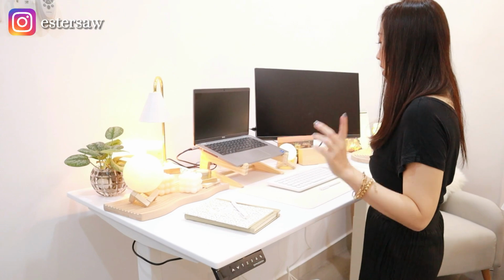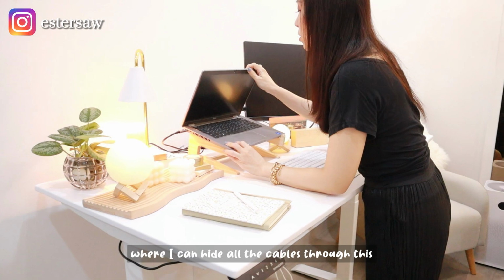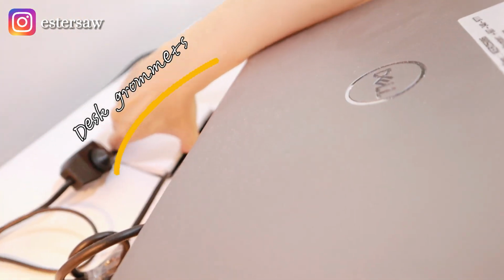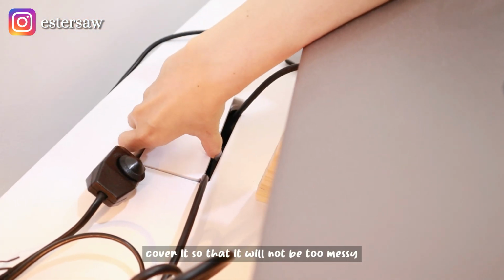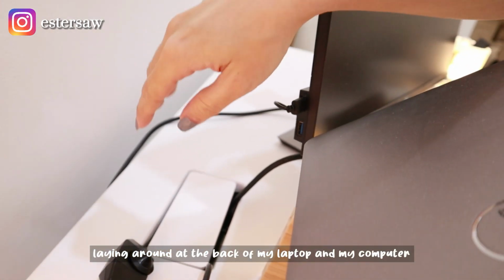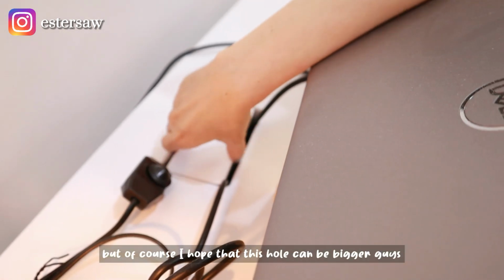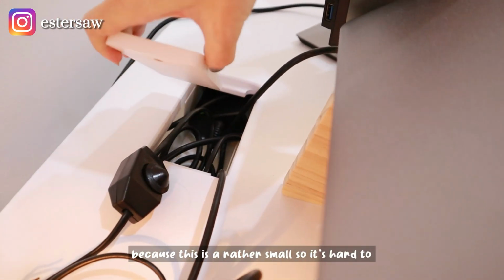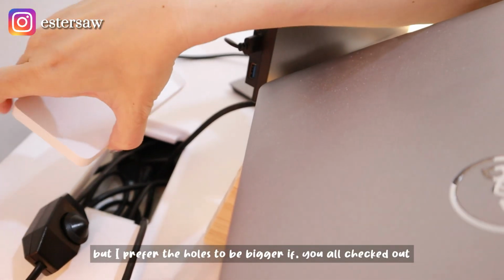And another feature that I like most is, of course, this feature, guys, where I can hide all the cables through this hole here, right? So I can hide all the cables inside and cover it so that it will not be too messy, with a lot of cables flying around, laying around at the back of my laptop and my computer. So that's why I like this feature. But of course, I hope that this hole can be bigger, guys, because this is rather small, so it's hard to really put the cables in. It's doable, but I prefer the hole to be bigger.